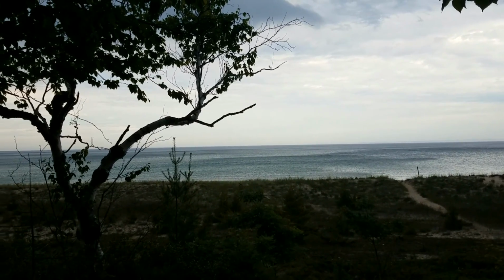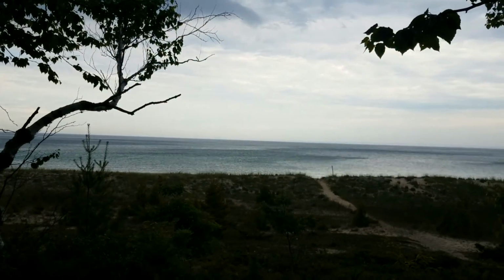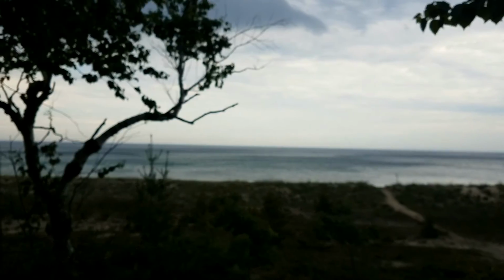This is my view from my hammock right now, out over Lake Michigan. Well, the hammock was short-lived. I was in it for maybe 5 minutes or so, and another storm system has moved in.